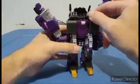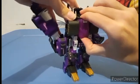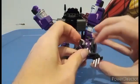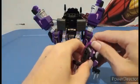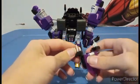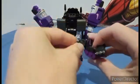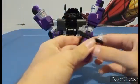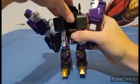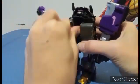Let's see. Let's do this part. So, let's lift this part out. We're going to lift that part out because, of course, it's going to. It's supposed to be on this pin joint that is supposed to flip in and out, but it doesn't. So, what we do instead is we're just going to kind of flip these inwards. Come on. Flip around. There we go. Flip around. And just leave it like that for now. Then what we're going to do is we're going to flip up the head. Nice and long. There's that noggin.